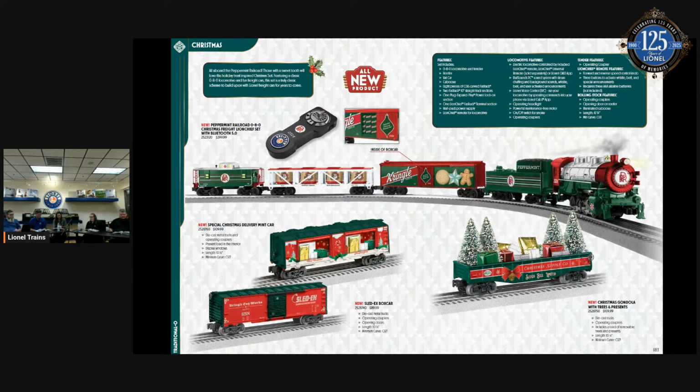And then one of my favorite sets this year, we have the Peppermint Railroad 080. We did a Peppermint Railroad scheme on the ELC2 Park in the last catalogs, and we had a lot of great feedback that people wanted us to carry on with this road name. It's a really fun 080 locomotive carrying the Peppermint Railroad logos. We have the Kringle cookie car, where when you open the door there, you get that peek of the cookie boxes sitting within.